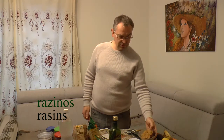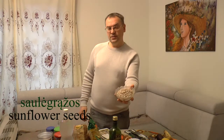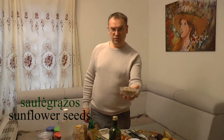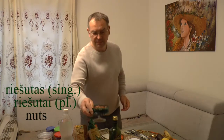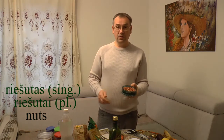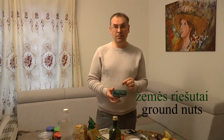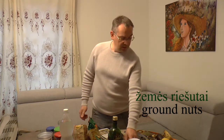I have some raisins. Razinos, raisins. Sunflower seeds, saulėgrąžos. Nuts, riešutai. Žemės riešutai, the nuts of the ground.